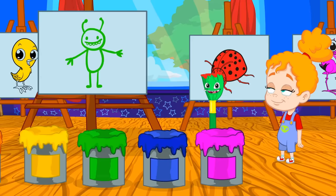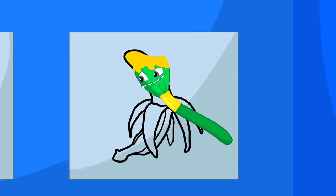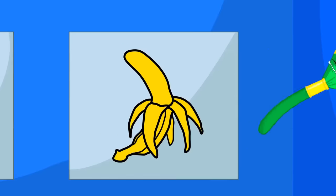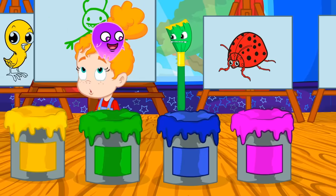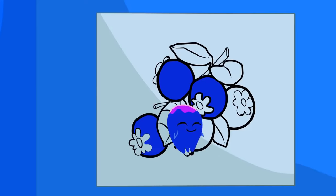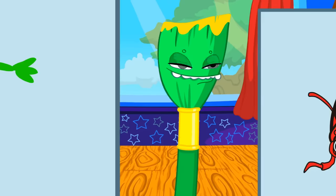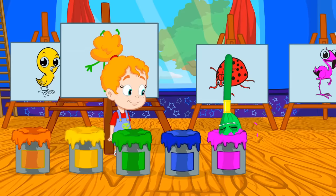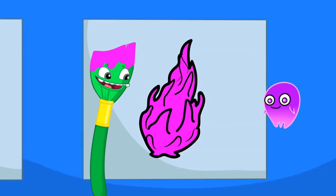And the banana? Yellow. That's right. And little blueberries? Blue. What a team. There's only one left, the pitahaya. Very good, kids. Pink. Great, kids.